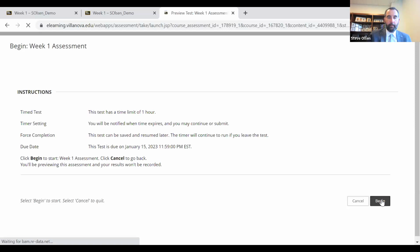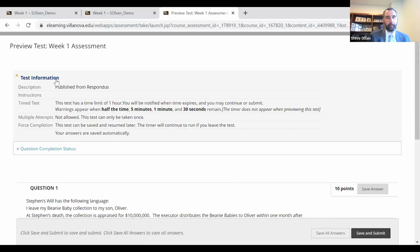You can hit begin. And again, this looks different up top here. It says the test has a 1 hour time limit. And then there are going to be notifications to you when you're at the 30-minute mark, when there's 5 minutes to go, when there's 1 minute to go, and then when there's 30 seconds to go. So you don't have to be separately checking and watching the timer. You're not going to run over. It will provide you with notifications when the time is starting to dwindle.